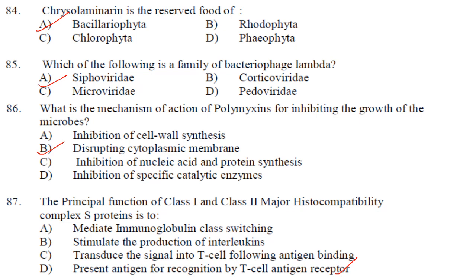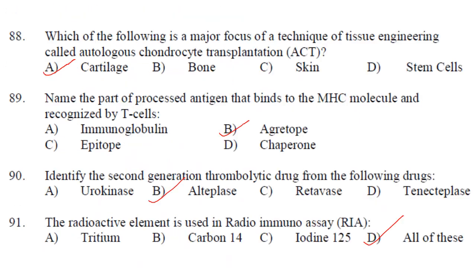The principal function of class 1 and class 2 major histocompatibility complexes protein is to. So these classes, they present antigen to T cell antigen receptor. Mediate immunoglobulin class switching? No. Stimulate the production of interleukins? No. Transduce the signal into T cell following antigen binding? No. Present antigen for recognition by T cell antigen receptor? Yes, that is correct. They are meant for presenting of the antigen. So D is the correct answer.